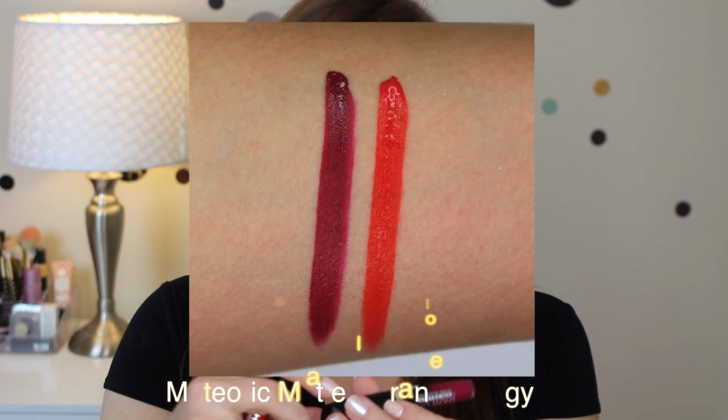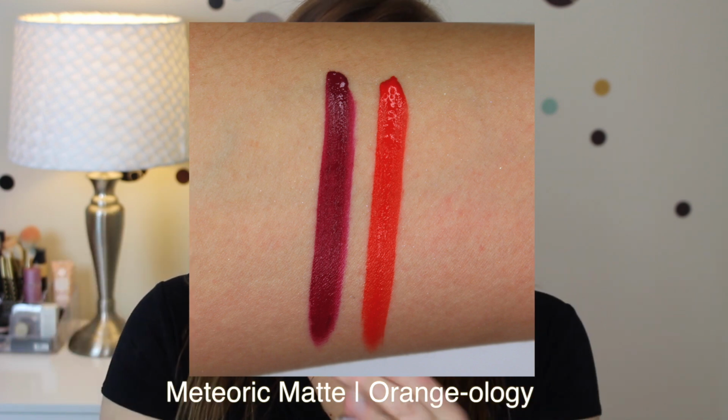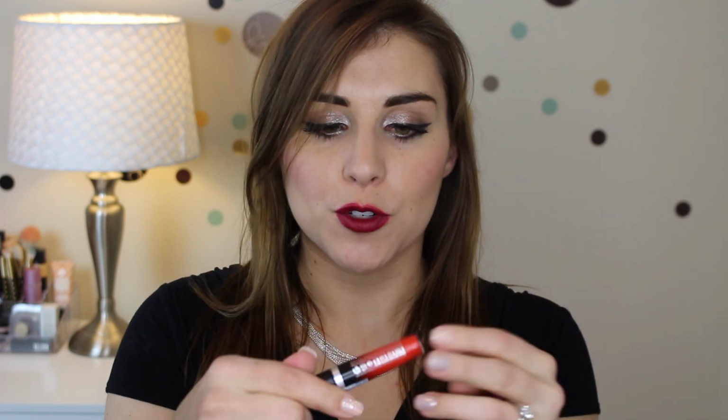I can even link to that review down below if you're unfamiliar, though I think these were a huge splash, so I'm sure a lot of you are familiar naturally, which is why I was so excited to pick up the matte version of these. The two shades that I have are Meteoric Matte, the shade that I'm wearing right now, a deep burgundy berry, and the other I wanted to go total opposite, a nice bright vibrant orange for spring.